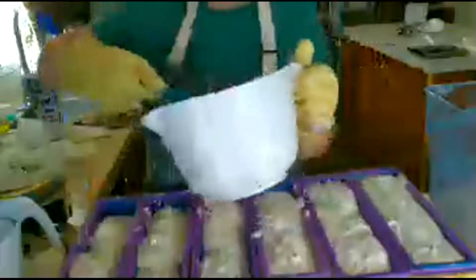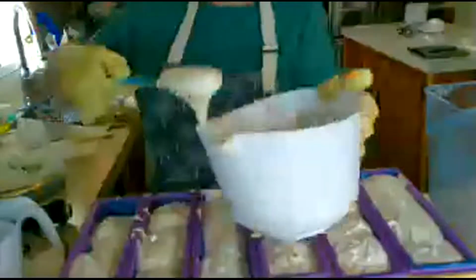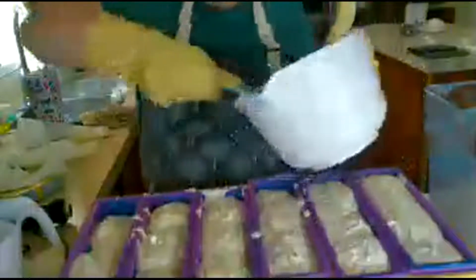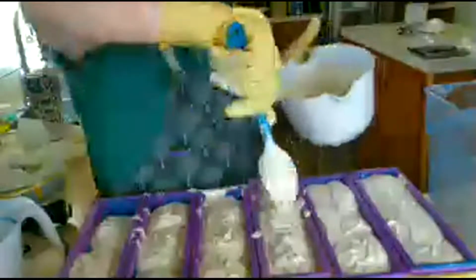You guys, I'm going to be so excited if this actually turns out to look like trees on a hill, because that was my goal. I don't know if it's going to, but if it does, I am just going to be stinking so happy.